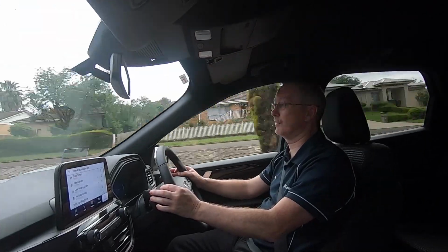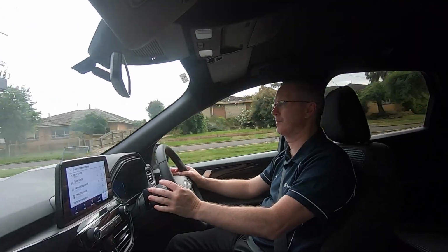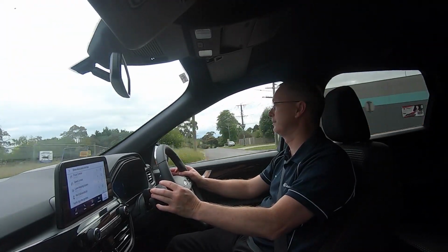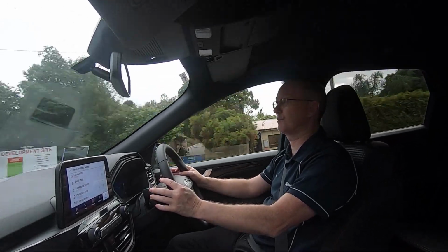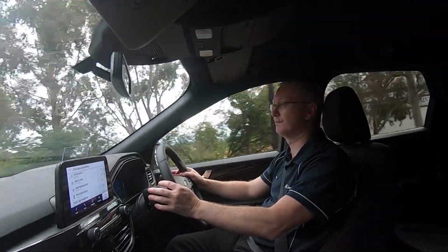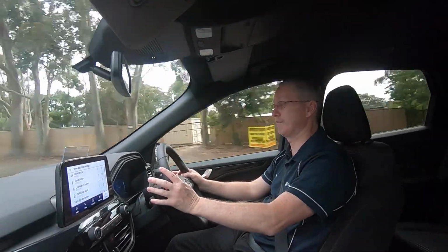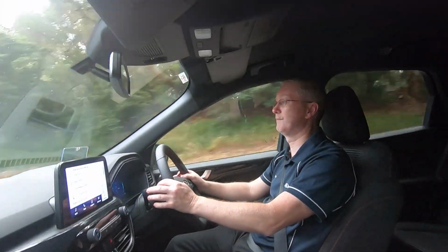In terms of ride quality, you can definitely feel there's a firmness about the suspension in this ST Line model. But it's not overbearing, it's not uncomfortable. It doesn't make the journey unpleasant. It'll be interesting to see what the other two models are like in comparison that haven't got the sport suspension, just to see how much softer they are. But obviously the plus point to getting firmer suspension is, if you're going through a faster corner, you've got a flatter ride, which is nice.